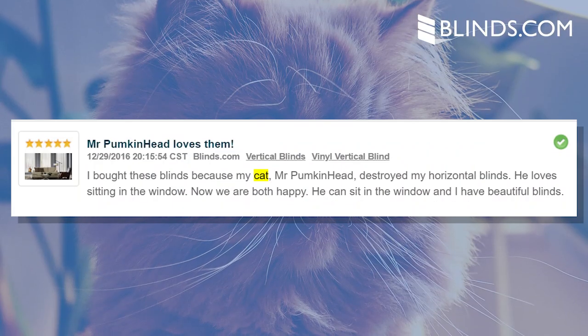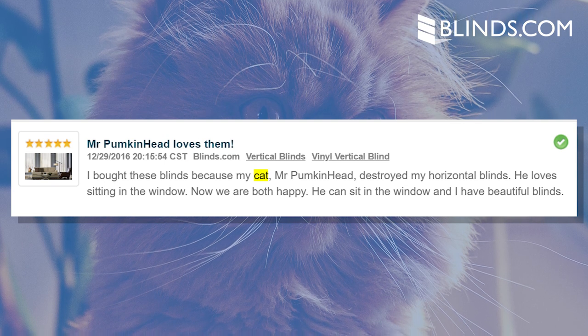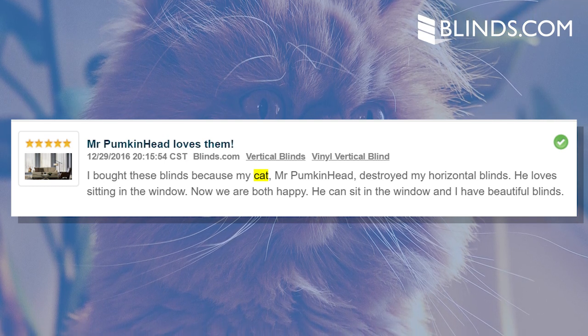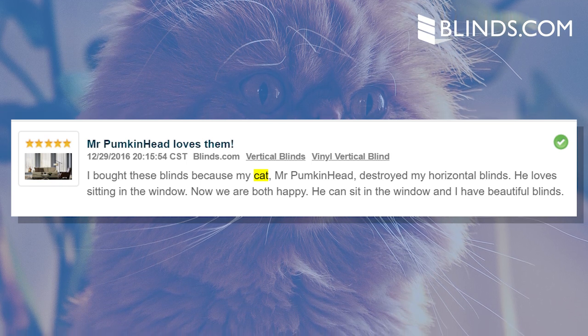Here's a Blinds.com review about vertical blinds. I bought these blinds because my cat, Mr. Pumpkinhead, destroyed my horizontal blinds. He loves sitting in the window. Now we are both happy. He can sit in the window and I have beautiful blinds.